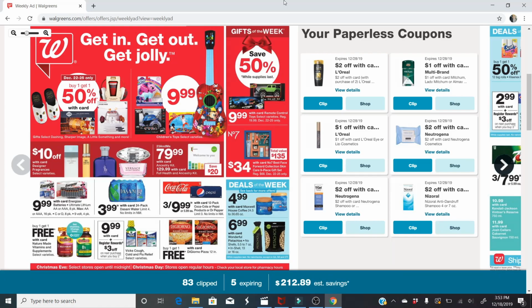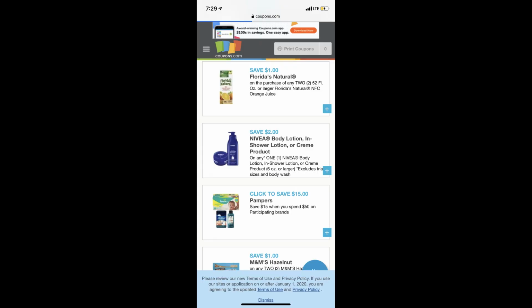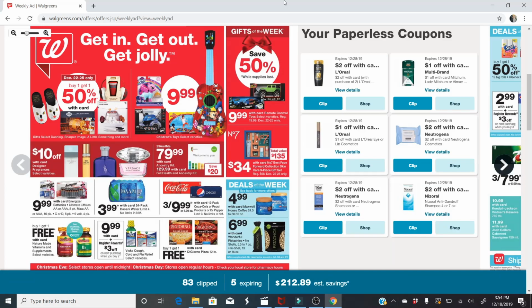So a few tips and tricks for you guys. On Coupons.com, the Nivea lotion coupon did reset. Last time it was only up for a few hours, so I highly recommend you stop what you're doing, go to coupons.com and print out that Nivea lotion coupon. I believe it allows you to print it twice, so I would definitely take advantage of that. So let's dive into this week's deals.